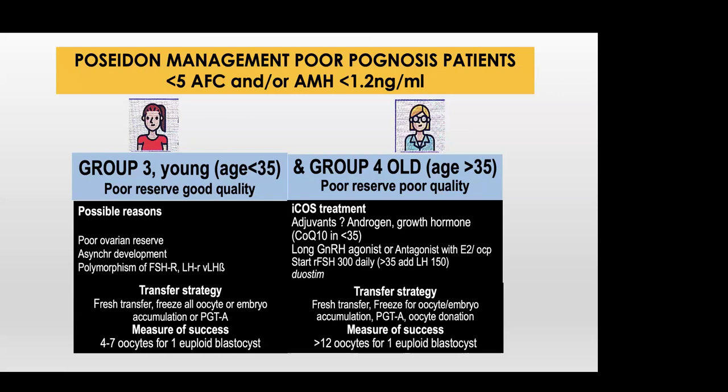And then what do you use? Either you switch over to long GnRH agonist protocol or you use antagonist with pre-treatment with estradiol or OCPs. Over here, they have not recommended the use of antagonist, but that is also there, which could be used. Start recombinant FSH, the starting dose has to be 300 units daily. All other cases, the starting doses would be according to their reserve. It could be 200, it could be 225, it could be 150 also. And if the woman is more than 35, please add LH 150 units with your stimulation. Just 75 units may not be enough.